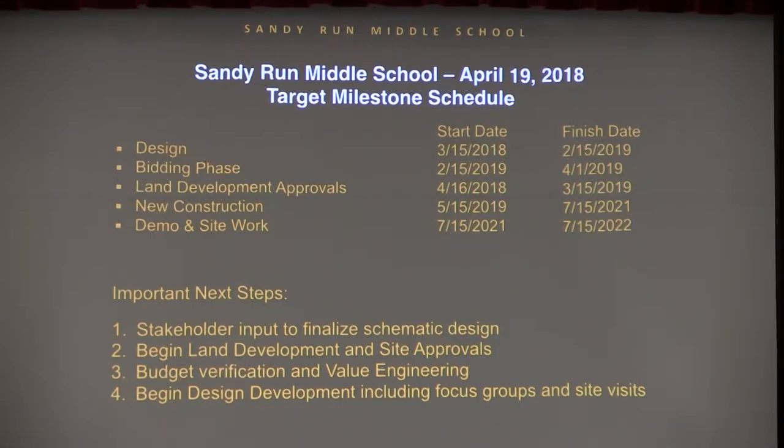Robin kind of covered the other step. The next step right now, we've been getting stakeholder input, including, of course, this meeting. And the goal here is to really make sure we have the building site properly oriented, the features in the right locations, and, of course, that the program has covered all the bases. So that's really what we're focused on, so that we can then begin the land development approval process.